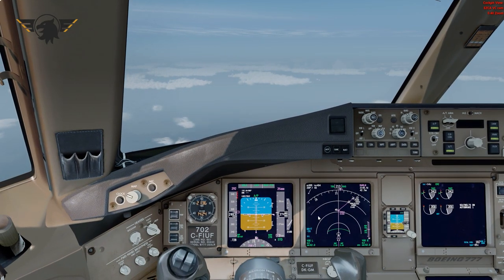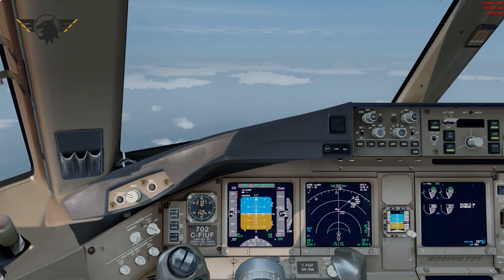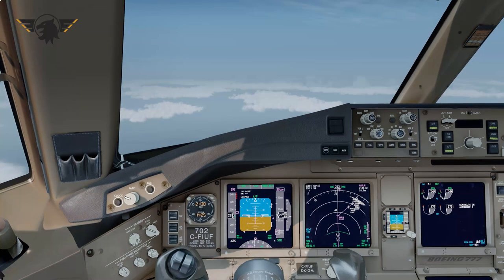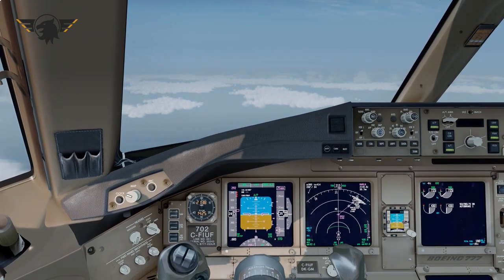I'm hoping he gives me a further descent. So I don't want to level off at 250 if I can help it. No, we're going to level out. Sad times.